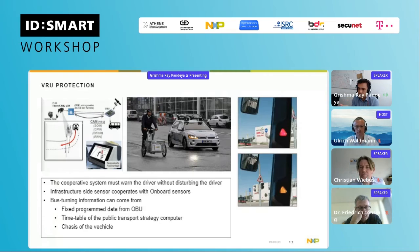So when we have this onboard unit installed on them, they would be able to, let's say, broadcast their position, their speed to the other road users. And then whenever there's a possibility of collision, the drivers and the buses would receive a warning message.